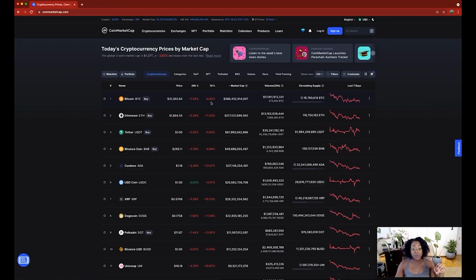So it's heading downward. And just to skip to the last column so you can see that, you can also tell by the last 7 days graph over here what that looks like. Because you can see some days Bitcoin was actually on the rise. We have a couple of runs here where it's going up and down, up and down. So it wasn't always on the decline.